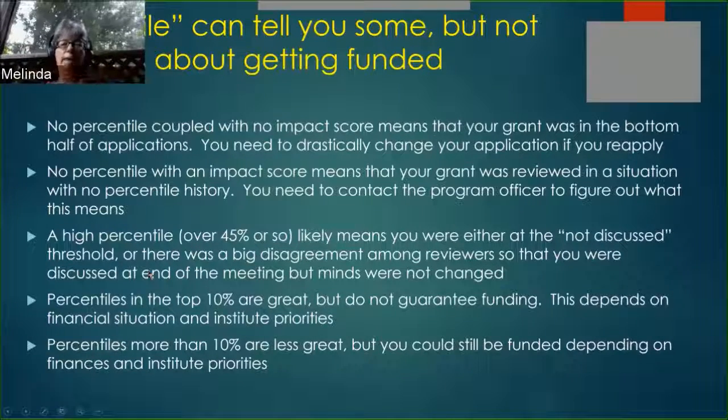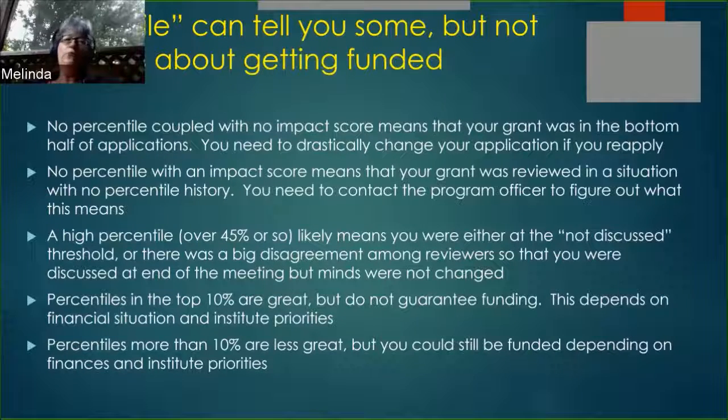Now, you might have an impact score, but with a high percentile, over 45. Sometimes you'll even see percentiles that are over 50. What this means is that you were at that not discussed threshold. Maybe you were among the last 2, 3, 4 grants that the study section saw. Or it could be that there was a big disagreement among the reviewers, so that maybe you were on the initial not discussed list, but one of the reviewers thought your grant had a lot of merit, so they said this grant should be discussed, and it was pulled off the not discussed list to the discussed list. In that case, it might be that that person was unable to really change the minds of the other reviewers. So it was discussed, but it got a poor priority score.